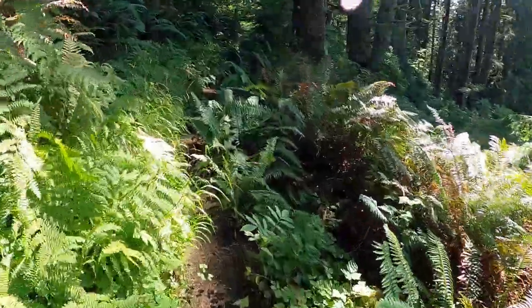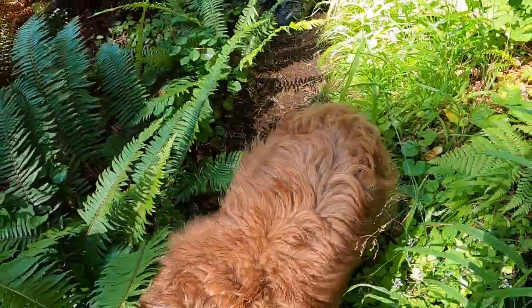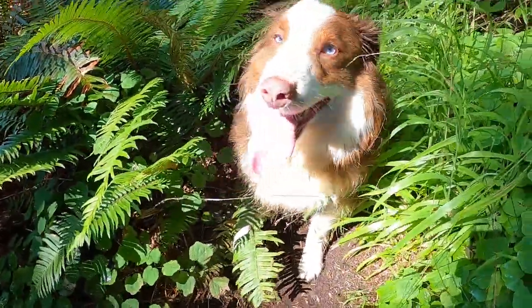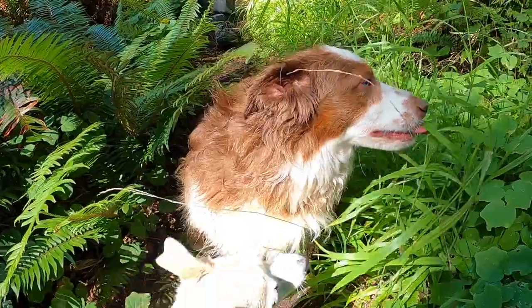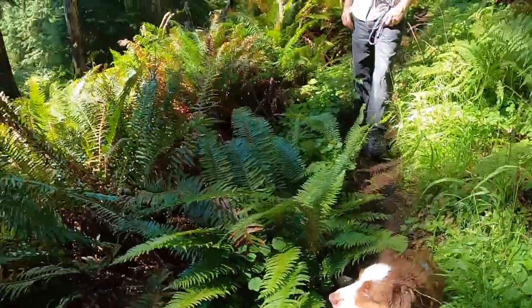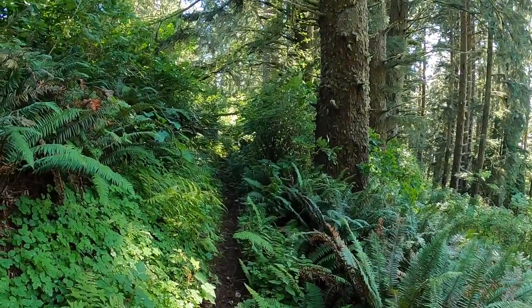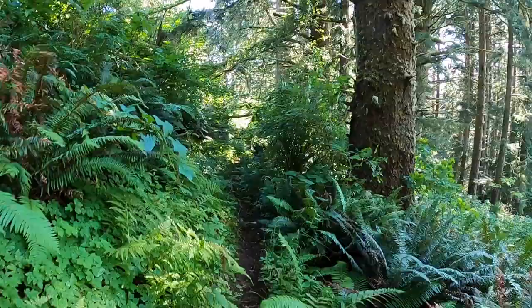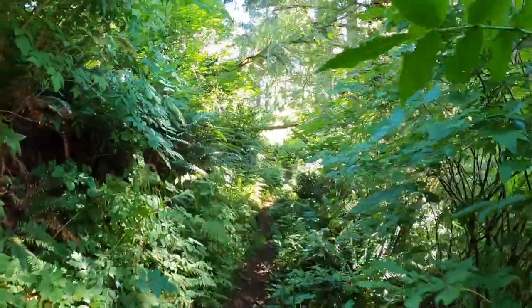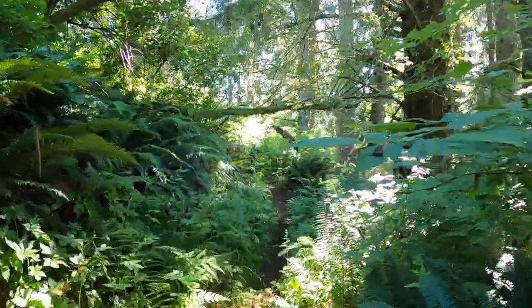So when we're hiking through this kind of stuff, I don't know if you guys see Apollo. Apollo, sit. Stay. All right, so as you can see, lots of brush and fern, and the dogs are running through all this stuff. So I'm always a little worried about ticks. This is when I use the Cedarcide oil. It's made from cedarwood oil, and it's a natural pest control, completely non-toxic and non-chemical.